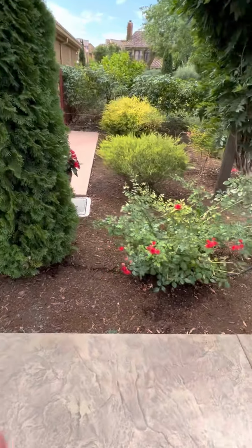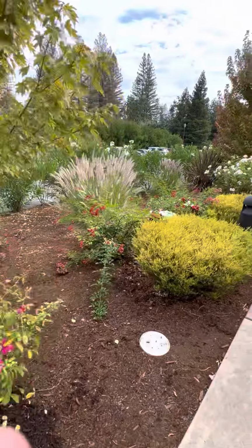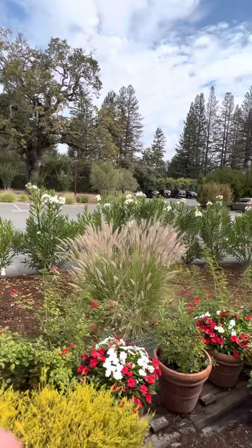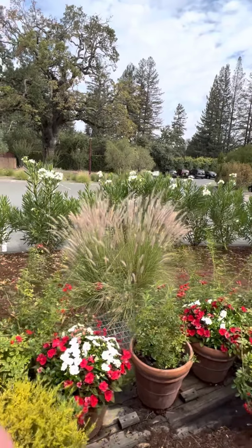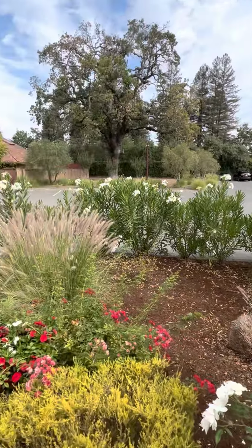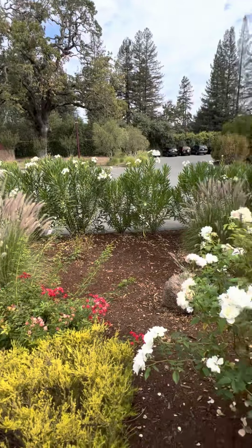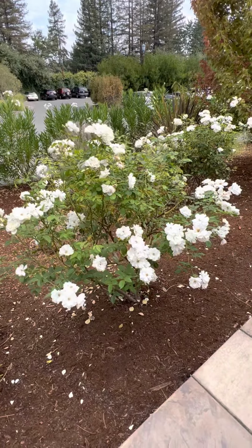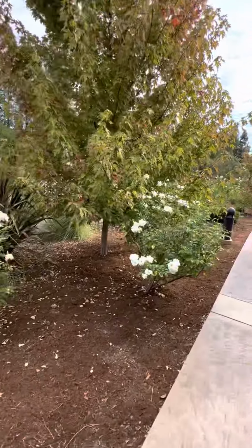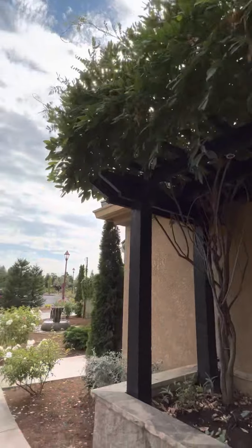As I mentioned before, the roses are absolutely gorgeous here. They do a really nice job of maintaining these grounds. There's some white oleander in the back as a little hedge right along the parking lot, and then some big, massive fountain grasses, which are really nice at this time of year. I don't think that particular variety does well by us, but the fountain grasses, the Pennisetums, do pretty well, especially if they get a little winter mulch and are kept on the dry side. Big, beautiful roses along here, and then more wisteria in there.